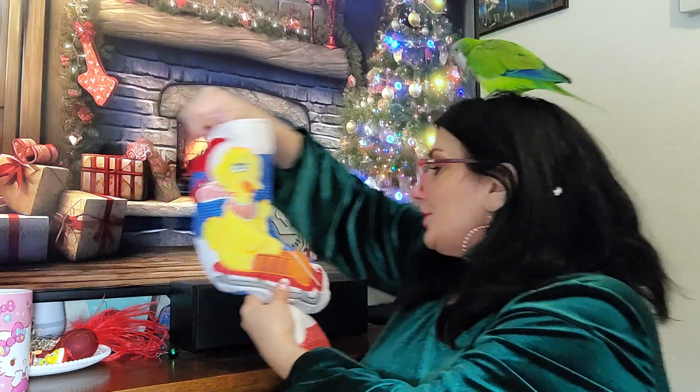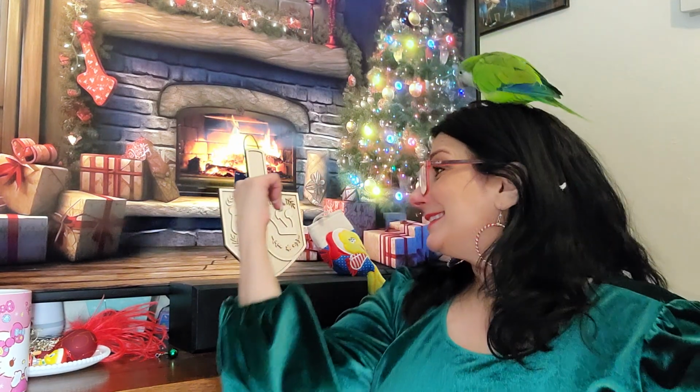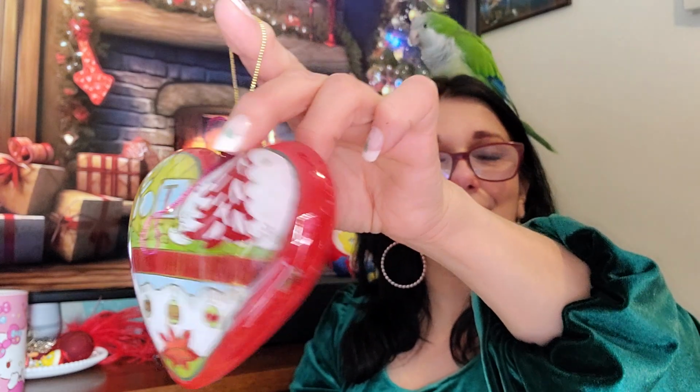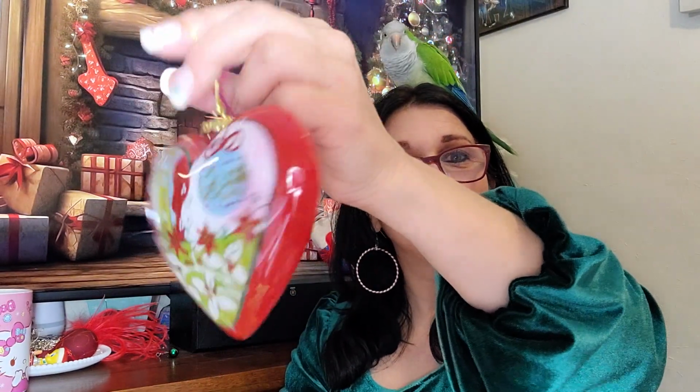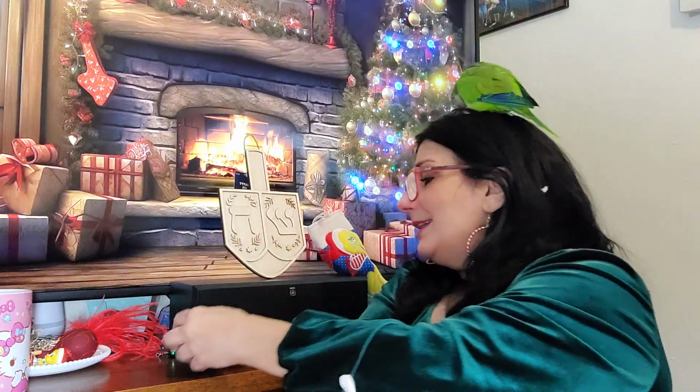So I'm going to try and line some things up so it looks pretty back here. Maybe it'll look sloppy, I don't know. That's my Christmas tree. And that's Hanukkah for hubby, a dreidel. I saw this and I just thought it was beautiful. You're seeing the shine from the light there. Beautiful heart. A holiday decoration with a poinsettia that was 50 cents.